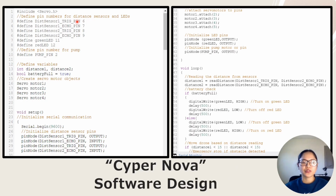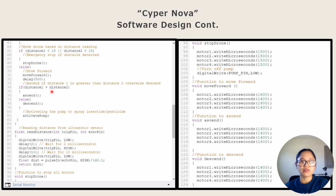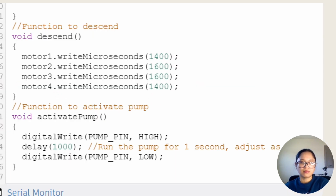Let's dive into the structure of this Arduino code. We have defined the variables and the pin numbers for distance sensors, motors, motor control, and pump pin. In the setup function, we initialize the serial communication, the sensor pins, the servo motors, and the pump pin along with the LED lights. The loop function section is where our drone reads distances from the sensors, moves based on the readings, and activates the sprayer pump when needed. We have defined the functions for reading the distance, stopping the drone, moving forward, ascending, and activating the sprayer pump.